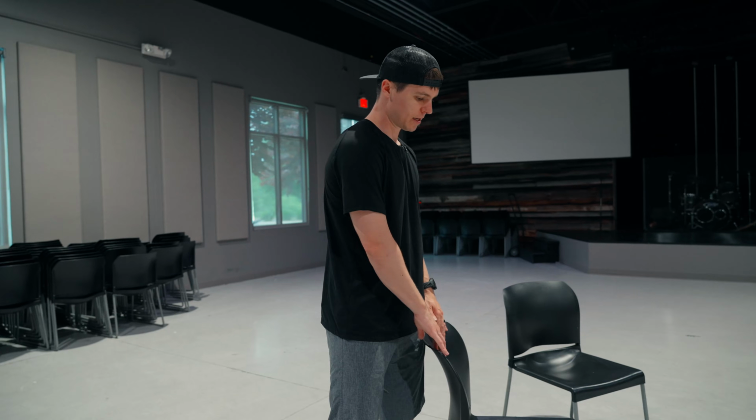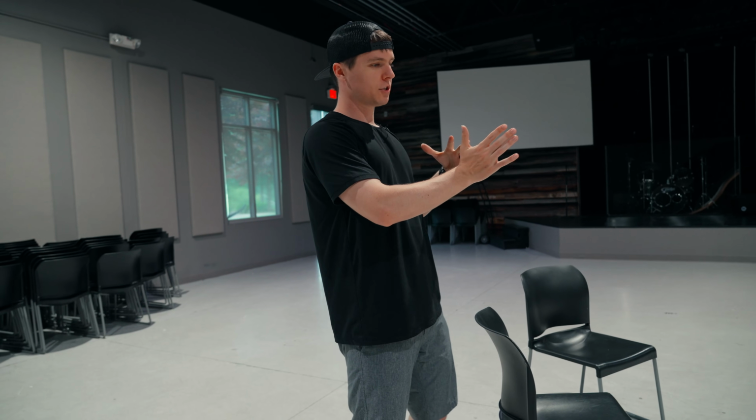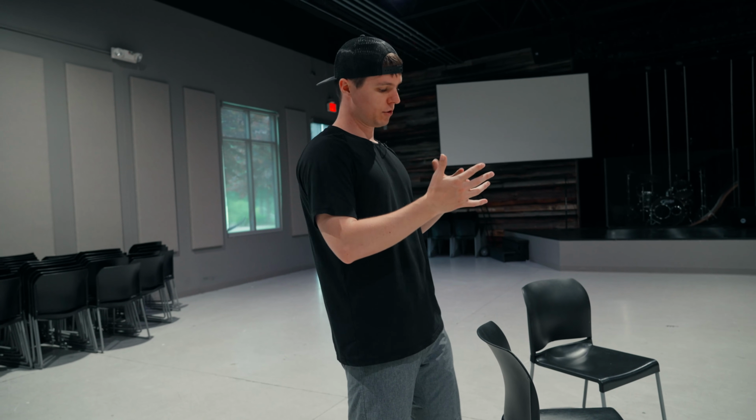Okay, so I have these 2 chairs. Now the big thing that I want to keep in mind is I'm going to be shooting off to the side of our subject, so they're not going to be looking directly at the camera. If they were, I would just put the tripod looking straight in that direction, which I am going to do, but the position of our chairs and our tripod are going to be a little different.